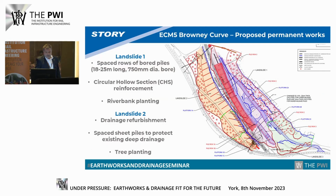So, a bit of a busy slide, a bit of a busy image. You might not see what's on there, but following the optioneering and development process of the outline and detailed design, several different solutions are required to mitigate the landslide movement and the impact upon Network Rail's infrastructure. For landslide 1, the solution will utilise multiple rows of spaced piles, similar to what you see at Morpeth, to stabilise the landslide, with embankment regrading to reinstate the embankment shoulder that's been lost over time. Landslide 2 measures are going to comprise pretty much groundwater level control with tree planting, slope drains, drainage repairs, and some sheet piling at the toe of the landslide to protect the existing deep drainage system that's in place.